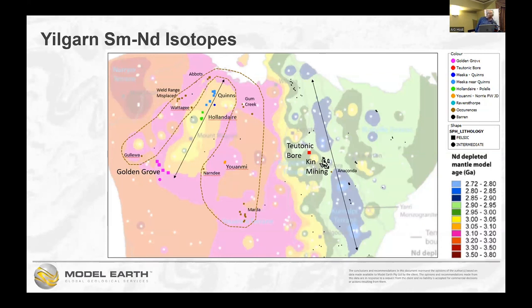What I've put that brown dotted outline around is the failed systems where you don't even have a resource. The process happened, but it wasn't nearly good enough because we weren't working with that direct connection from mantle to full volcanic stratigraphy. But Golden Grove and Teutonic Bore sit in or close to it, and so these tenements, again, are situated in much the right place.